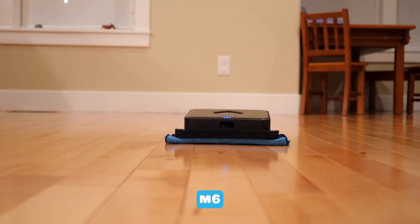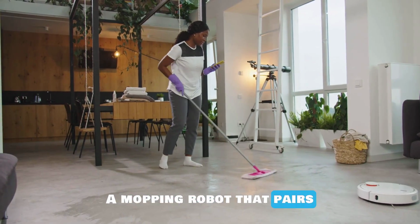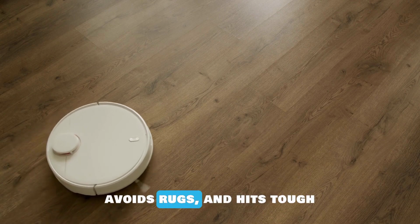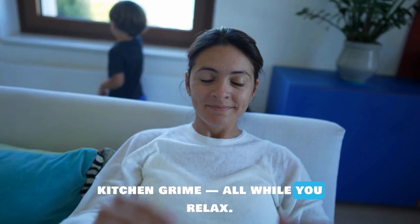iRobot Braava Jet M6. A mopping robot that pairs with your Roomba to clean right after vacuuming. It maps your space, avoids rugs, and hits tough kitchen grime, all while you relax.